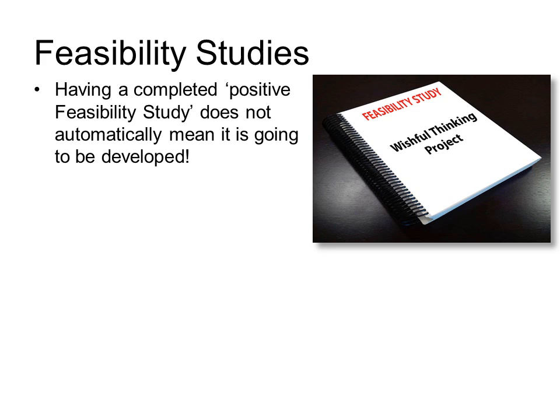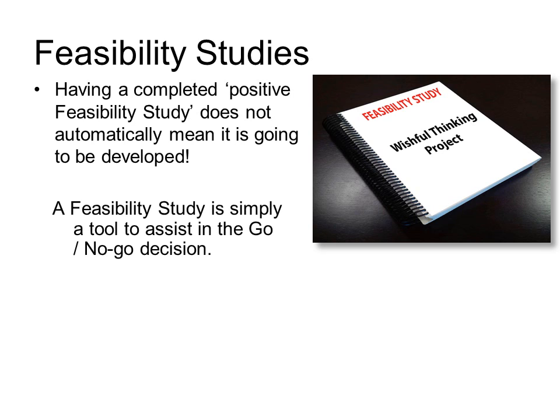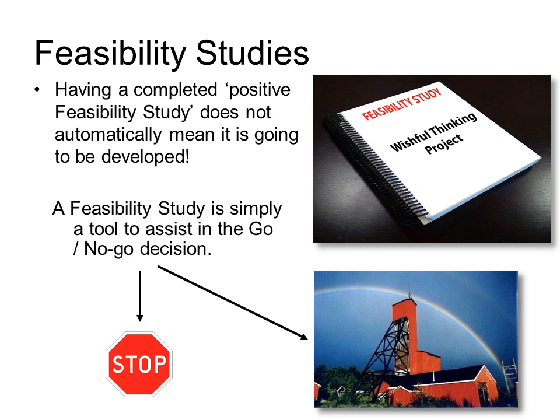Mark Twain's description of a mine being a hole in the ground with a fool at the bottom and a liar at the top is a bit harsh, but like most industries, there are plenty of crooks out there. The 43-101 process is designed to make it harder for those crooks to operate, but it's not foolproof. A feasibility study is simply a tool to assist in the go or no-go decision. It's a means to an end. It's not an end in itself.